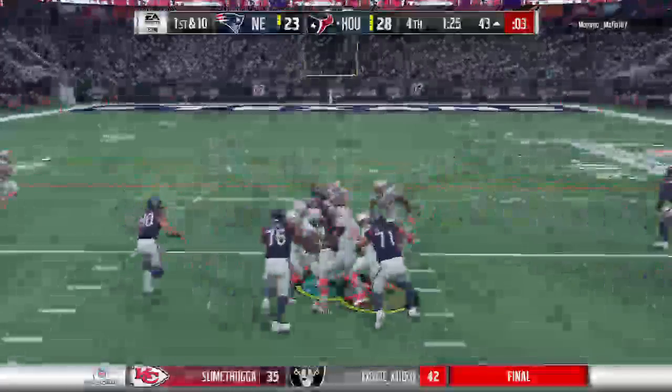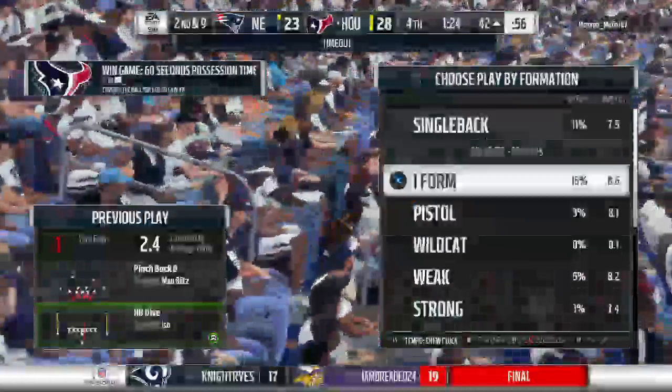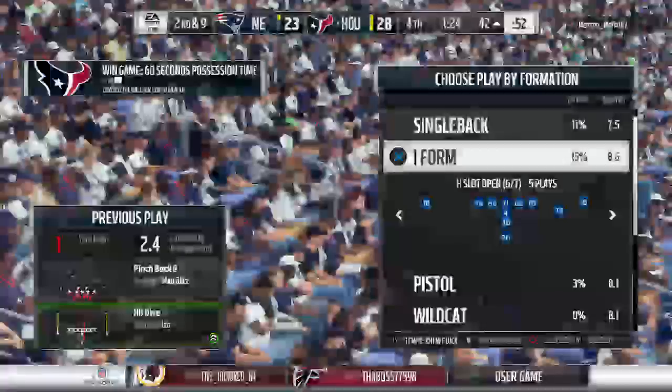Now a handoff to Miller. And he'll be brought down at about the 42. Now whistles blow and the Patriots are going to take another timeout. That'll be their second, so one more chance to stop the clock here. And we'll be back.